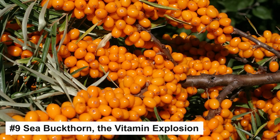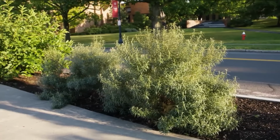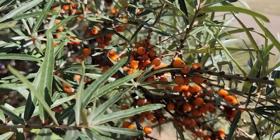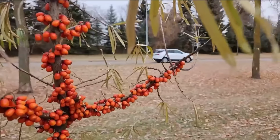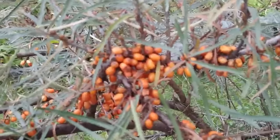Number 9. Sea buckthorn, the vitamin explosion. Sea buckthorn takes productivity to another level. Hippophae rhamnoides is a thorny shrub that produces vitamin-packed orange berries in quantities that seem impossible, up to 50 pounds per plant at maturity. And as a bonus, it fixes nitrogen in the soil, improving fertility for nearby plants.